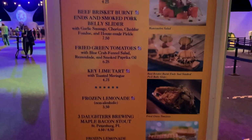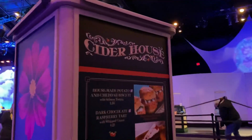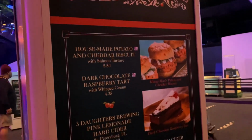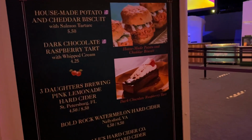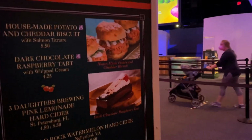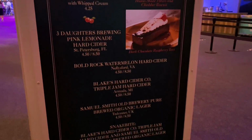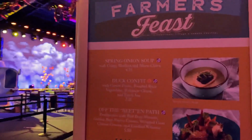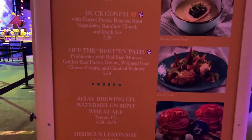Oh, it's good. Oh, this is the thing I really want. And Cider House. There's only two food items. Chocolate raspberry. I can't talk anymore. Those both look good. And Farmer's Feast. Soup, duck, octopus, and pate.